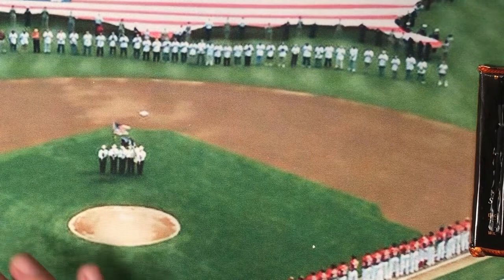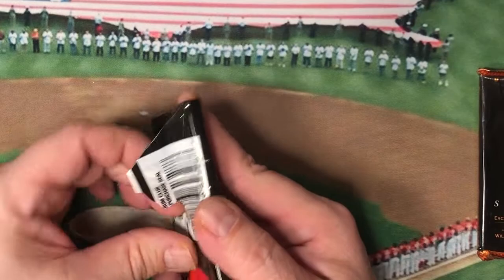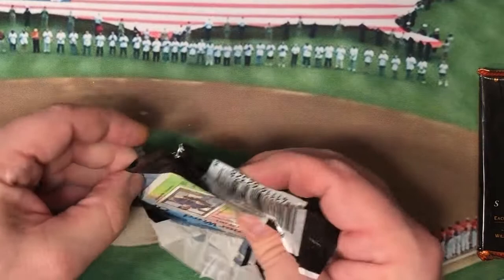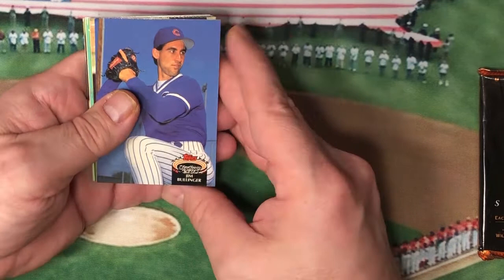Okay, and let's go for the Topps Stadium Club 1992. I'm bad with knowing what player comes out in what year, so a lot of times I have to look it up. I look it up in something like Trading Card Database, which is a really good site, as I said earlier. Jim Bullinger. Like I say, I'm going to butcher the name, so let's just get that out of the way now.